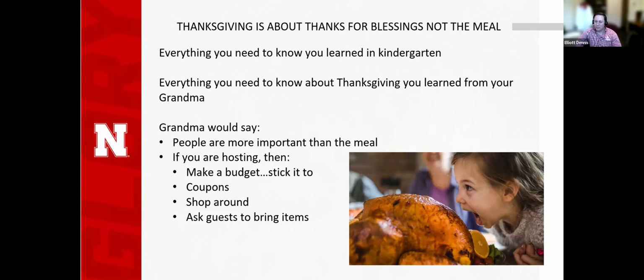And if we're having multiple guests come over from different families, it's probably okay to ask them to bring a few items and share that load. And the last thing that, at least my grandma, always said is when in doubt, do without. If we're sticking with our budget and recognizing that people are more important than the meal, then it's okay at certain times to say we don't have everything that we need this year, but we're grateful for the things that we have.